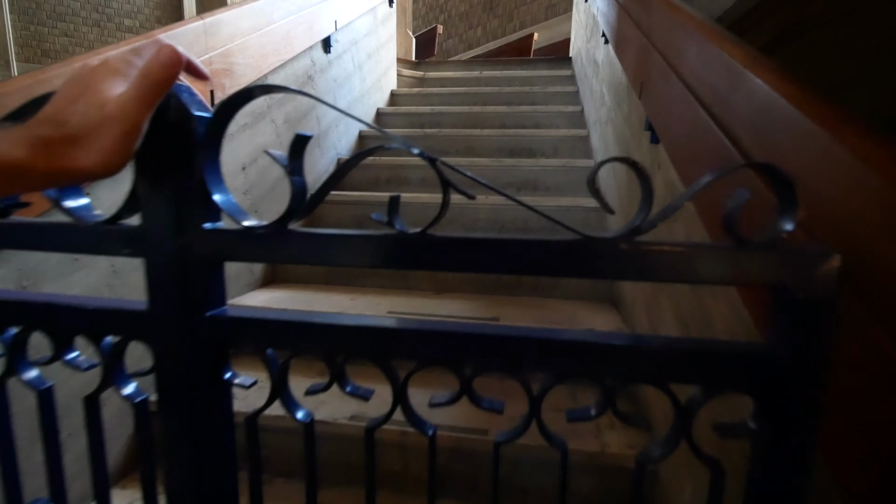The door on this side seems to be closed. The other side was open though, so I know you're allowed to go up there. Let's see if it opens. No, I've got to go around the other way. Okay, I'm going to do it the other way. Let's do this quickly.